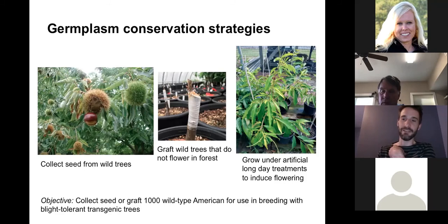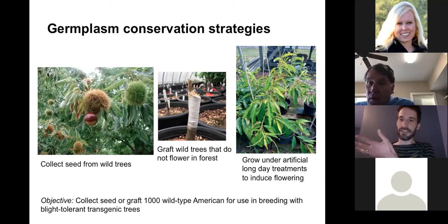And one way to do that would be to go out into the landscape in the winter time. And this is something you guys could help with potentially, or somebody in Transylvania County, is if we know where an American chestnut tree is, we could take twigs off of that tree and graft them onto a rootstock. So the tree will be in a pot, and then we can plant that in an orchard.